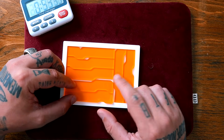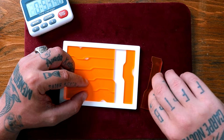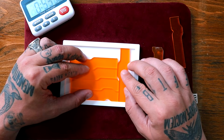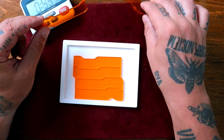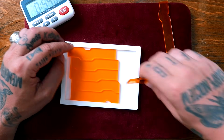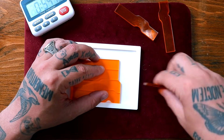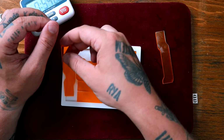So that one goes there. Okay, hold on a second. We're on to something here, folks. That one goes here. We're so close right now. Probably this top one doesn't fit. Do you see how these all fit nicely? That means we're on to something. Obviously not. Maybe one on either side.